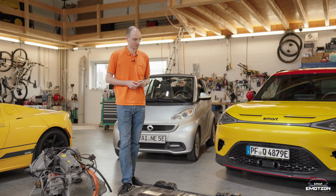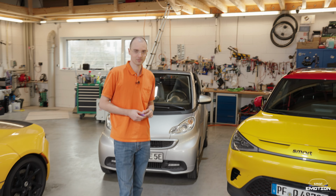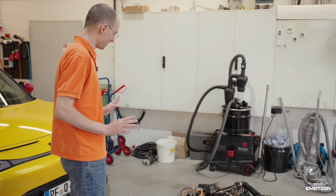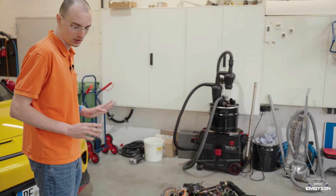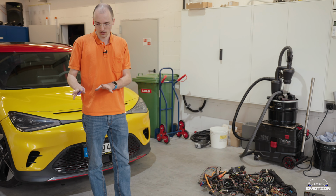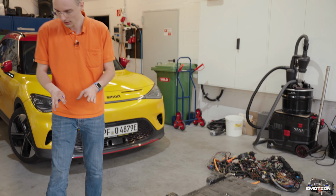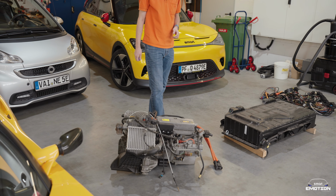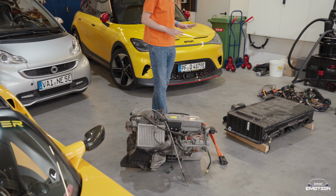So here, wait, I will come over there. Then we can look at them together. Okay. So here the stuff we've got should be everything we need. All control units, the wiring harness, the powertrain with the gearbox, the charger, even an extra cooler and stuff like that. We've got everything to build a car.